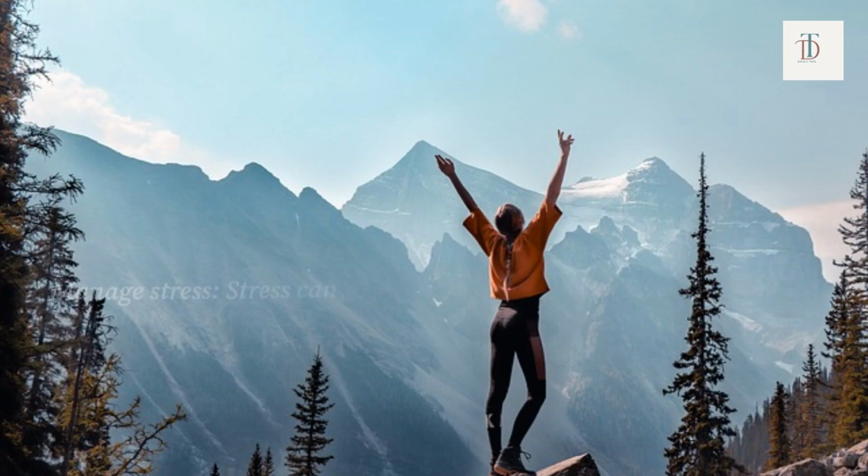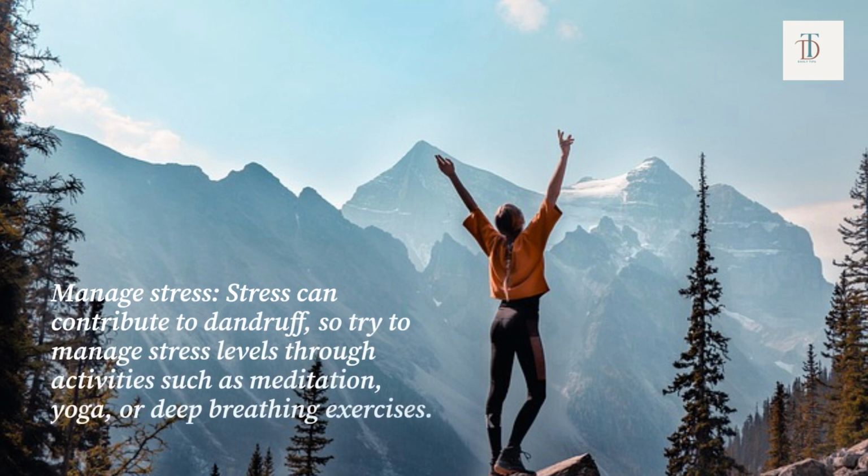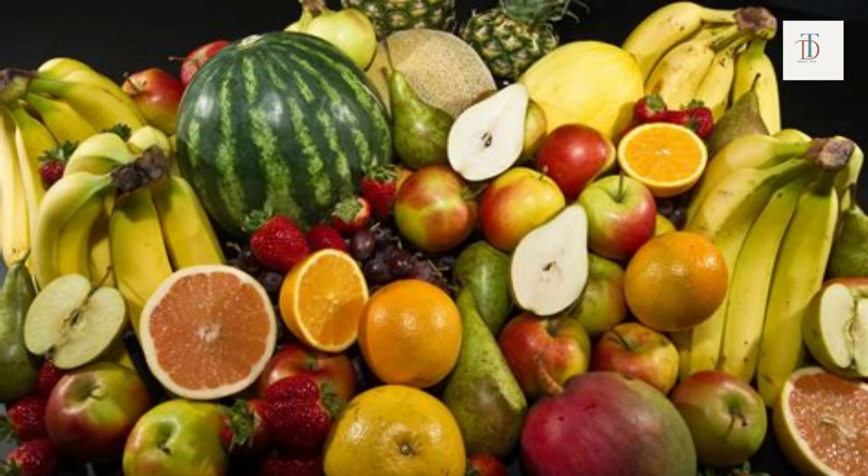Manage stress. Stress can contribute to dandruff, so try to manage stress levels through activities such as meditation, yoga, or deep breathing exercises. Eat a healthy diet.